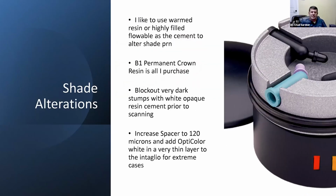Shade alterations, how I get from B1 to A1, A2, or whatever. I like to use warmed resin or highly filled flowable as the cement. B1 permanent resin, it's all I purchase. If I've got a very dark stump, I'll block it out with white opaque resin prior to scanning. Just take some white opaque flowable and cover the tooth, just like you would for a Nemex crown or something like that. And it works tremendously.